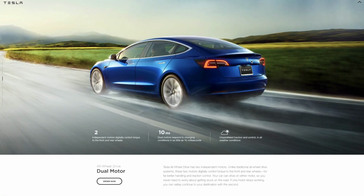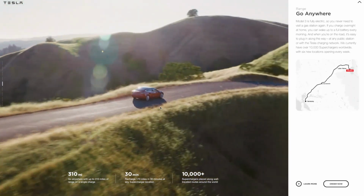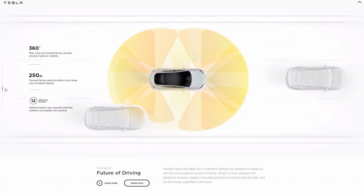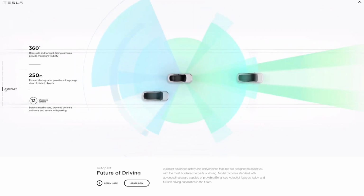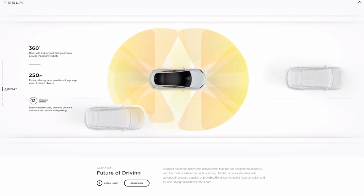All-wheel drive. It's got the 2 independent motors. Basically, it's the same thing as Model S and Model X. Next, it talks about range. It gives you a little graph of where you can go. Then Autopilot, which has been getting lots of updates now through the new version 9 software update. There's a lot of new stuff for Autopilot 2.0, and people have really been loving it, so that's great.